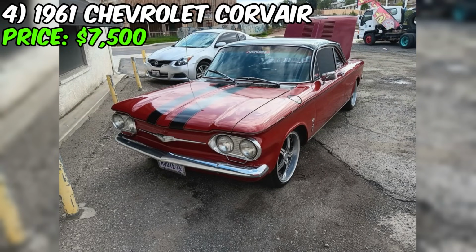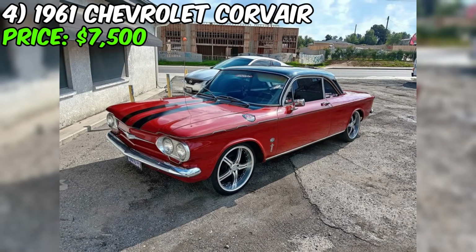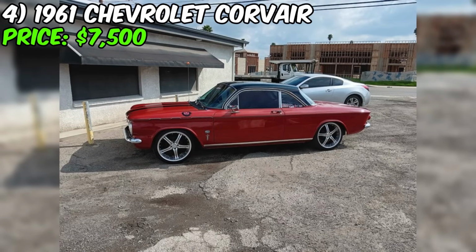Now, here's where the honesty comes in. While the seller claims it's in good condition, we'll dig deeper during our inspection. If you're in Riverside, the seller invites you to check it out with no obligation. So, whether you're eyeing it for a restoration project or just want to appreciate a piece of automotive history, this Corvair might just be the one for you.